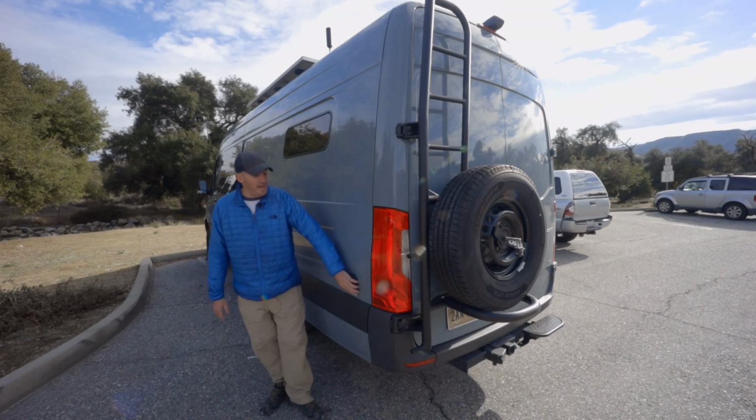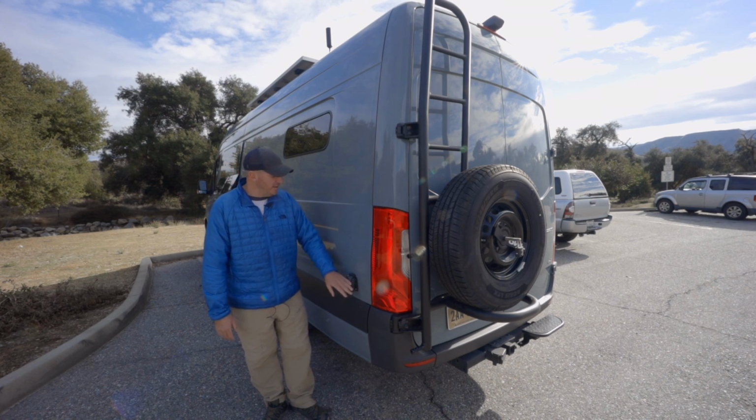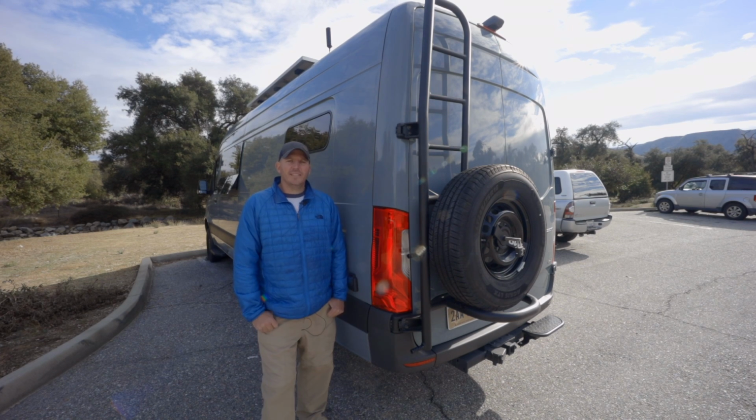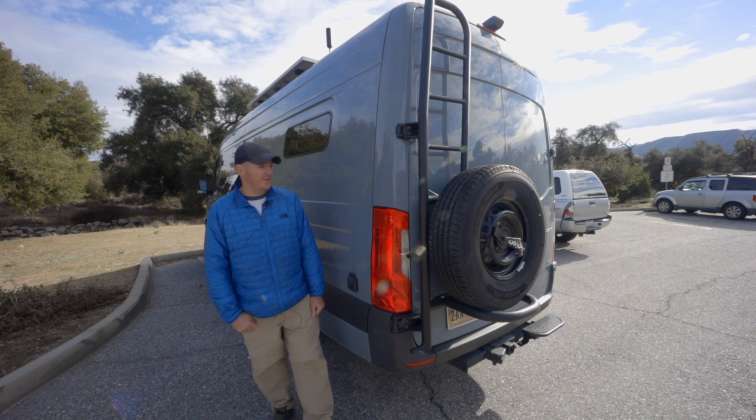So on the side here, we have a shore power input in case we're getting low. We like to boondock as much as possible, but there is the rare occasion that we like to pull into a campground, and since you're paying for a campground, might as well charge your batteries.